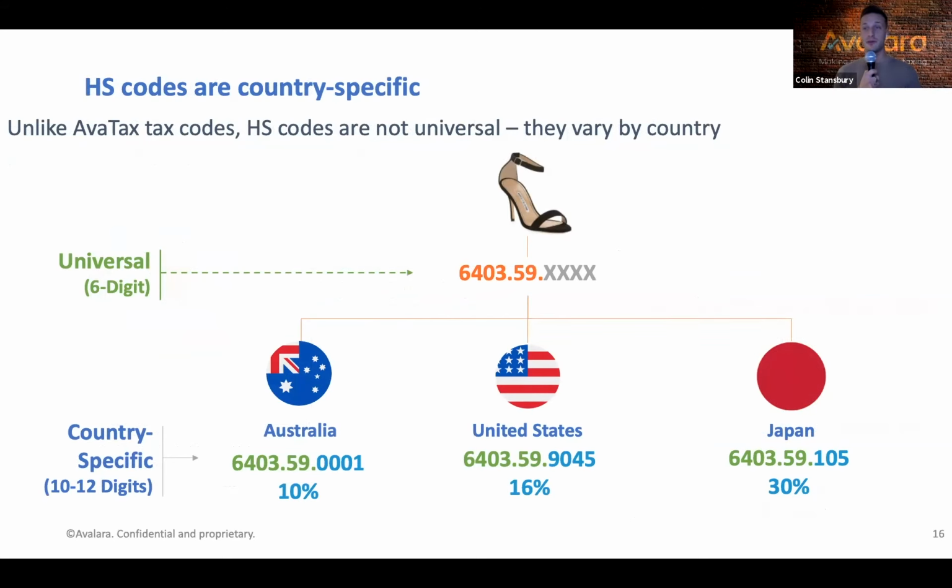But in Japan, they don't like imported leather, so they slap 30% on top of that, right? As you can see right here, you have to be so specific about each particular HS code to be able to identify who is going to be able to have the least amount of tax on that transaction. Because again, if you're selling DDP, it all goes to the consumer.